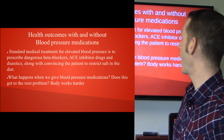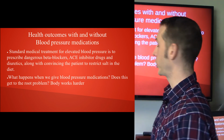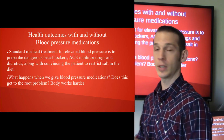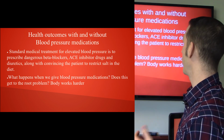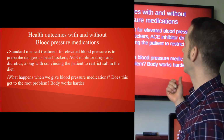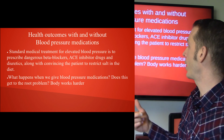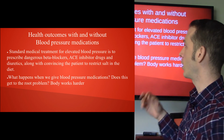Now, what were the health outcomes when they actually started using medications, with and without blood pressure medications, right? Standard medical treatment for elevated blood pressure is to prescribe beta blockers, ACE inhibitors, and diuretics, along with convincing the patient to restrict salt in their diet.